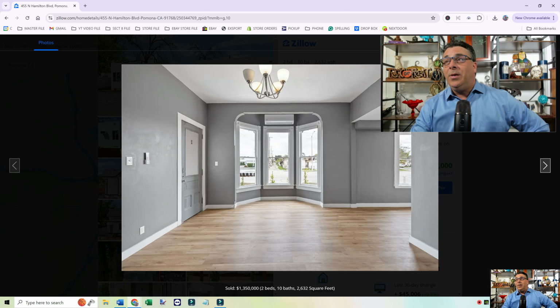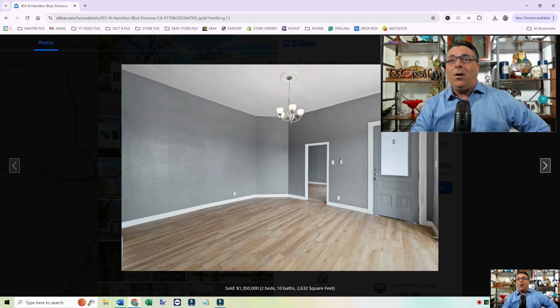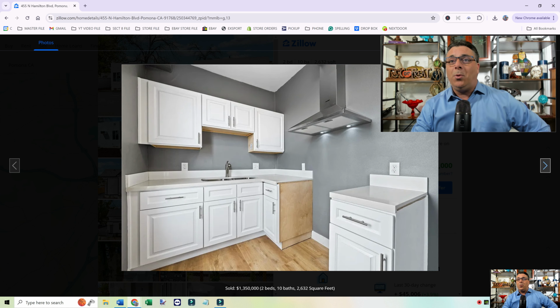Now, for those of you that hurry, unit number 2, when it becomes available, you're going to want to jump on that because that's one of the better units. You've got a nice bay view out there, and so that's beautiful. All right, so we keep going, take a look here, and so you can see the living room and the 1-bedroom part there. And there we go, a smaller kitchen.